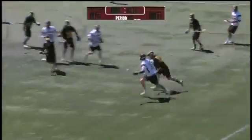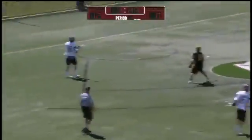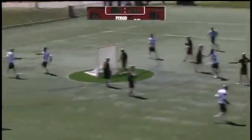At the top, Neislick stutters. Now drives it on his left hand. Goes behind the net for Keating. To the far side, Reed Mayberry. Looking for Lackland in front. Finds it behind the back. He scores!